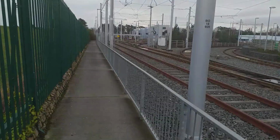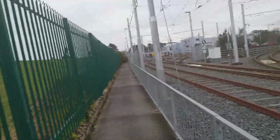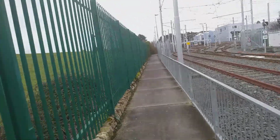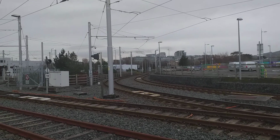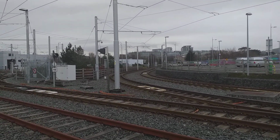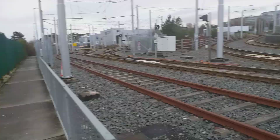It was decided not to use the original alignment down to Fox Rock. They didn't anticipate the same usage as you would have had on this section. Particularly, you can see how commercial and residential that is in the background. Vodafone, there's a lot of businesses in that area, so that would generate a lot of traffic as well.